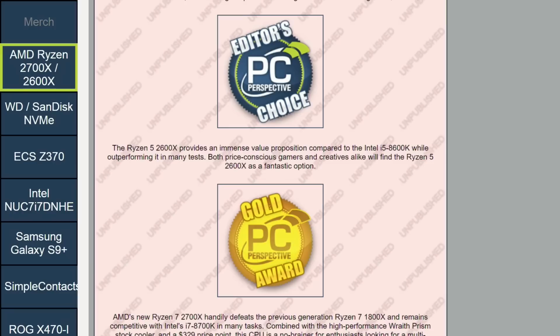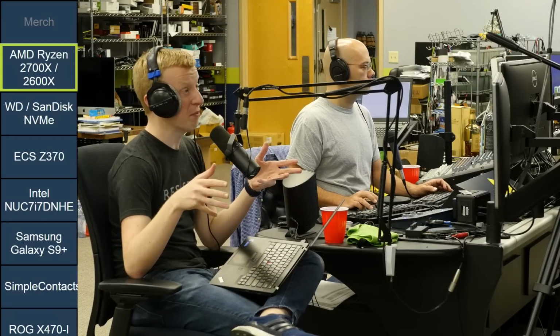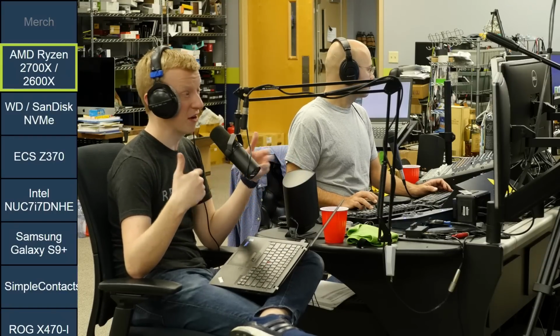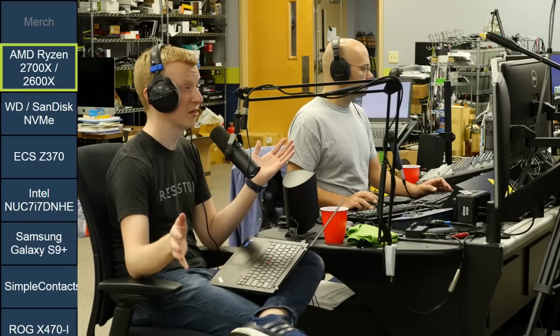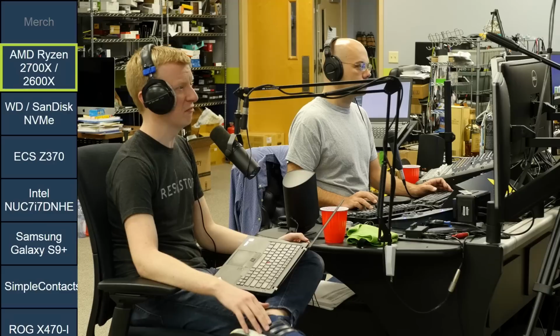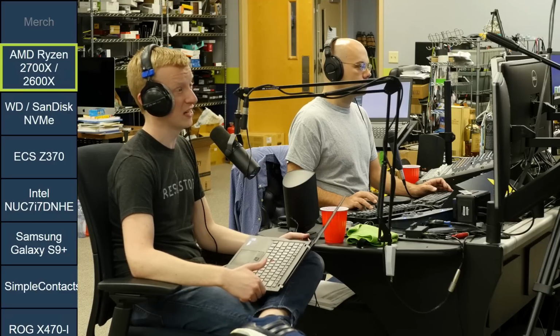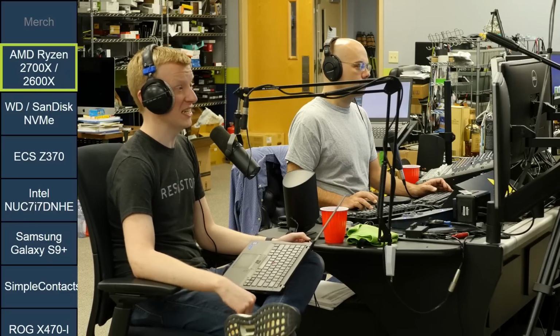You get that multi-threaded performance. You get the extra 6 threads of multi-threaded performance. You get on par gaming. Yeah. And within 5 to 10%, definitely within very playable standards. And it's like $10 or $20 less expensive. You get a cooler in the box where you don't with the 8600K. Yeah. You're gonna have cheaper platform options with AMD.